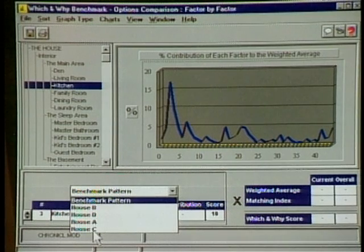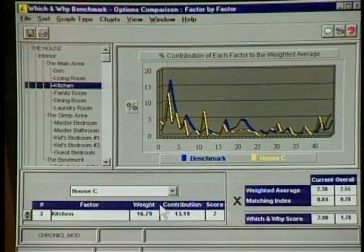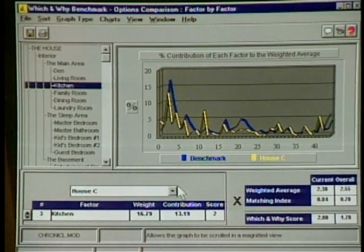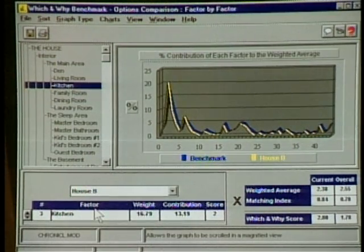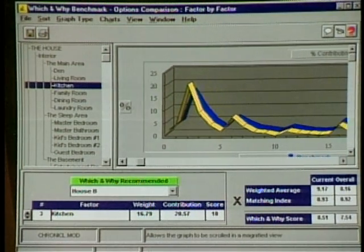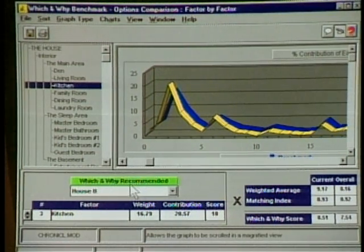So in this case, we've looked at 4 homes. Let's see how house C scored. And you can see from the graph that House C didn't do so great, because if you zoom in, you can see that it didn't even do well in my kitchen. Big gap between ideal and that house. Exactly. So let's look at another one that comes closer, and that's House B in this case. That's now you can see a very tight match with House B. The graphs are very, very much alike, and this happens to be the house that Which and Why recommends.